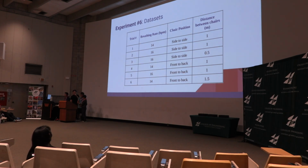So this is the matrix that we used to track our data. As you can see, we had 6 different trials, and there are 3 different variables that went into this experiment. Number 1 was the breathing rate. Again, like our previous experiment, we used a metronome app to track that. So there was 14 beats per minute and 16 beats per minute. And like Quentin said before this slide, the chairs were in either one of 2 positions: side to side, or front to back. And the chairs were at various different distances, the lowest being 0.5 meters apart, and the highest being 1.5 meters apart.